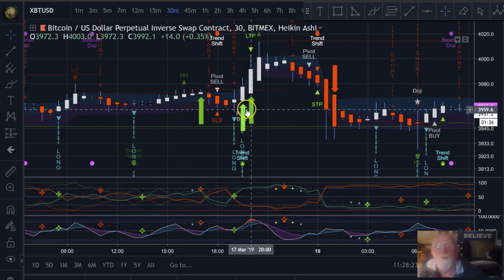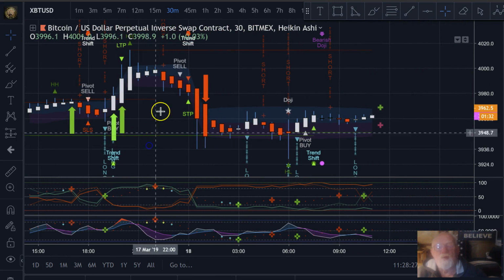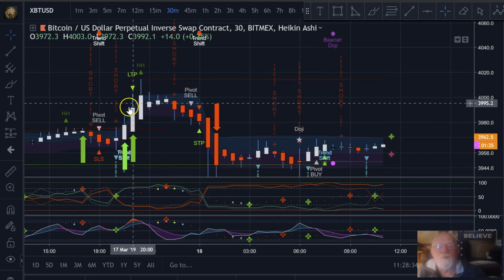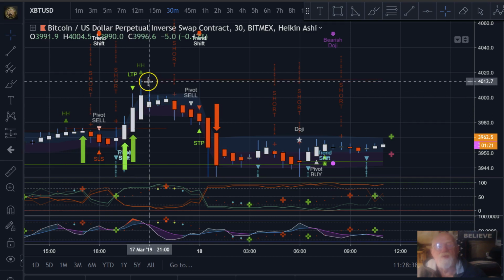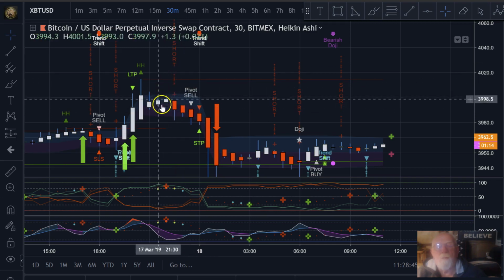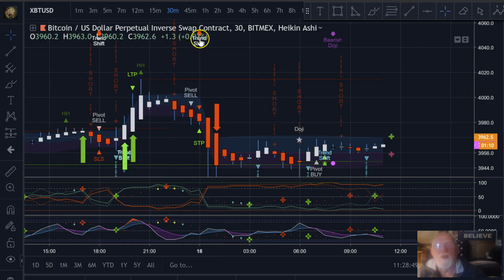It's a good entry. We don't know how far it's going to go. But what we do know is we're going to get the same alerts when she starts to come back down, right? So this took a long tick. This took profit here. We got a higher high here, which is the new pivot point here, which is 40.14. We got a short signal here. We got a confirming pivot signal here. We got a confirming trend shift here. And then, of course, she continued down.